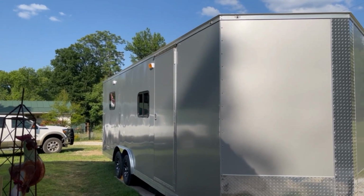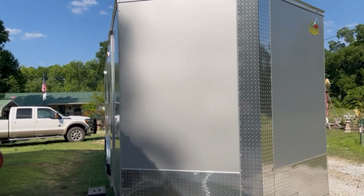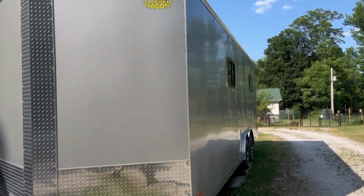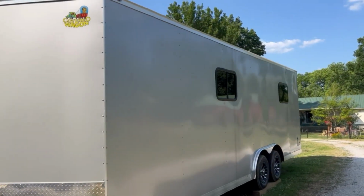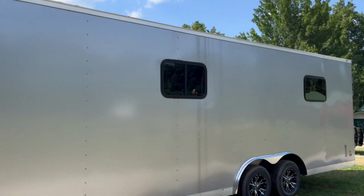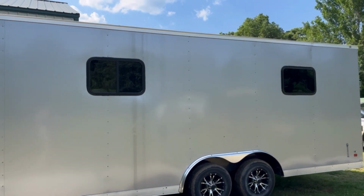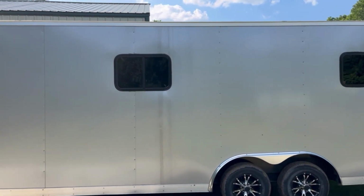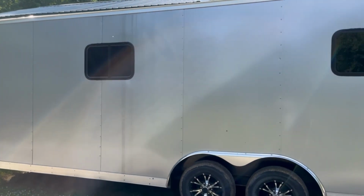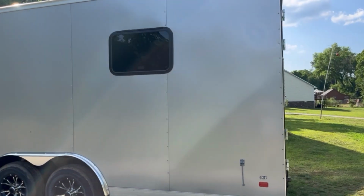So I've been putting windows in today. I've got all four windows in the cargo trailer conversion. And I took a series of other videos talking about some issues I ran into and tips, and I'll attach them into this video. But I've got the sliders up front over the kitchen sink and the dinette, and then the egress windows in the back where the bed will be.